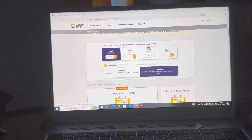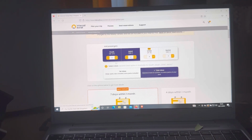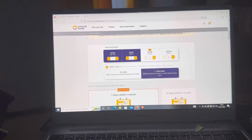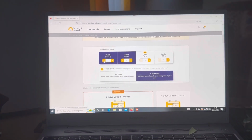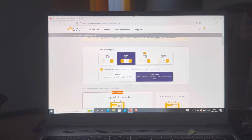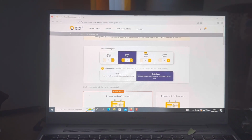So I will be traveling, we are 2, so we put the 2 adults and 0. So you cannot just change it to 0 right away without placing another passenger. Yeah, then the child 4 to 11 years old is free. So here it is.